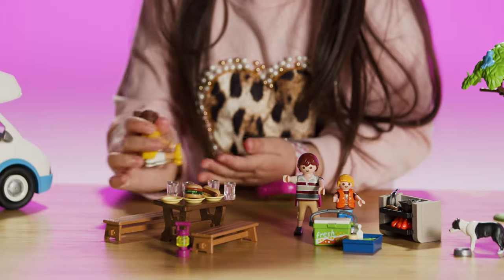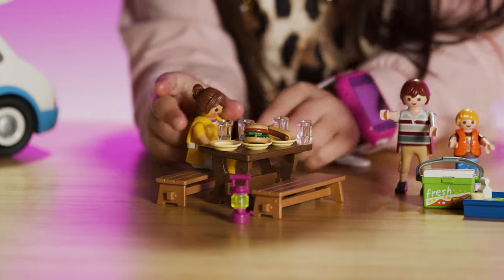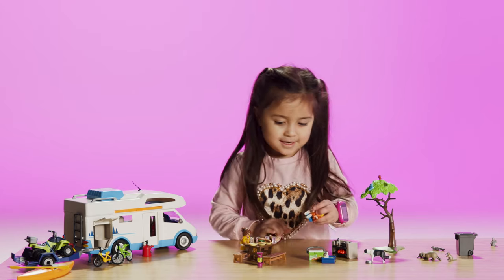I'm gonna go eat the lunch. Okay. Me too. Yeah, me too. Okay. The doggy's eating too.